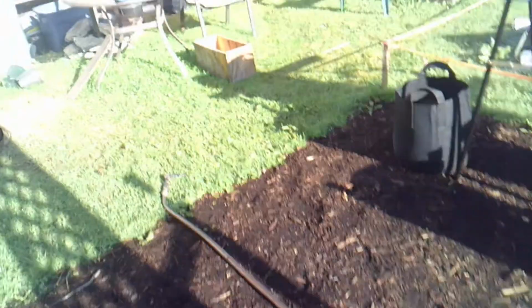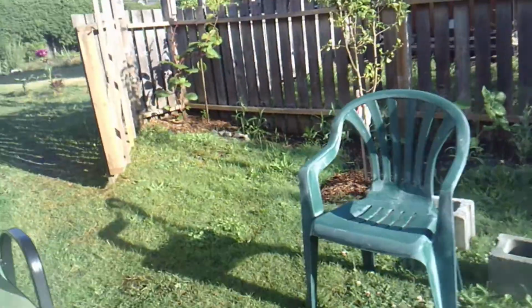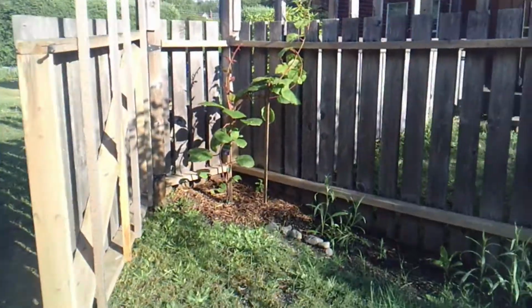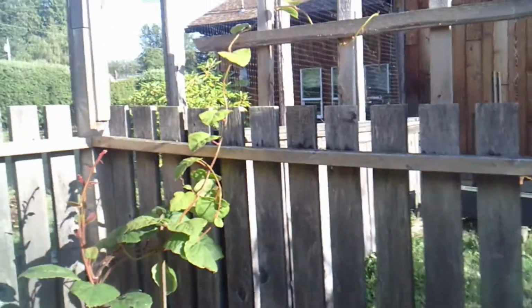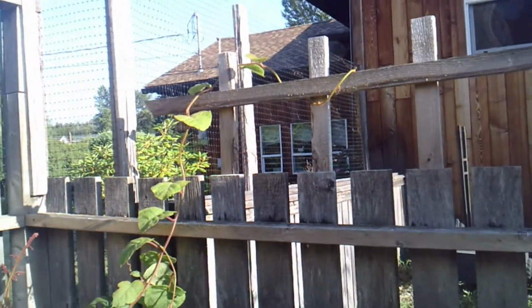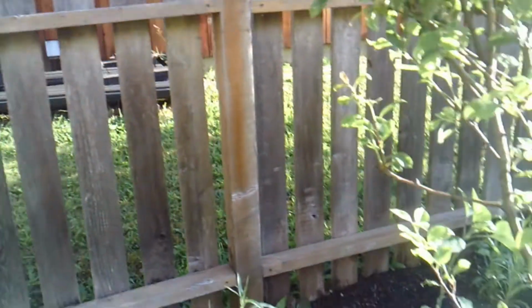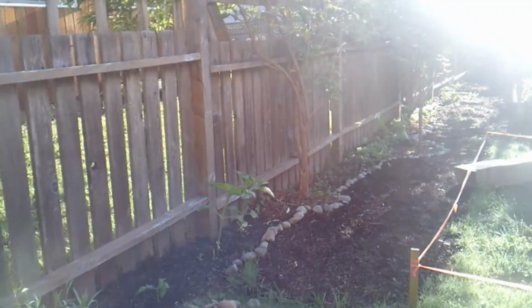Let's go wander back over this way. I know we usually do an overview, but did one yesterday. The kiwi doing really quite nicely. It looks like it might need a little water. It's a bit droopy. A few things are a bit droopy. Most everything was well watered. Had a lot of rain this last week.